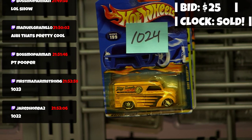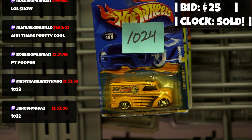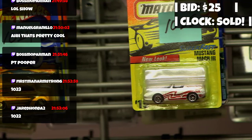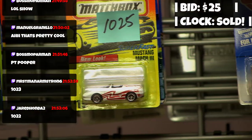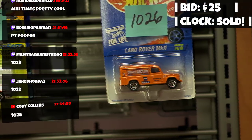That's right, 1024, Big Lou's delivery. Those look fantastic. Who wants it? Who wants to give her? Give her chicken dinner. Come on, get in here. Three cars to go. Let's sell the heat, boys. Winner takes home the Purple Passion, rear loader purple. Check it out.